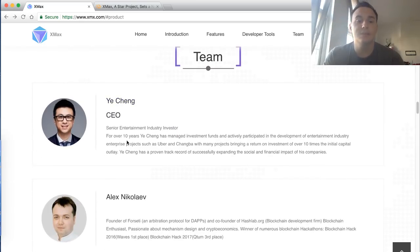The team involves the CEO, who for over 10 years has managed investment funds and actively participated in the development of entertainment industry enterprise projects such as Uber and Changpa. Uber, as we know, is a huge multi-billion company which is known by everyone right now. So this person, Ye Cheng, was involved in such a project. He's got a great history of managing and being involved in huge projects, so that's why he feels confident he can make a huge success out of this.